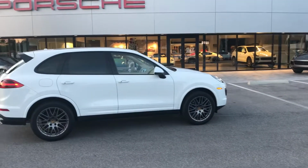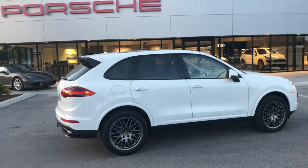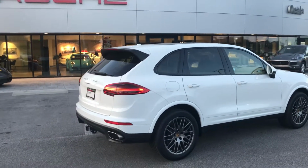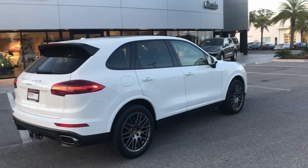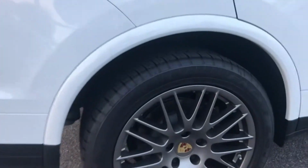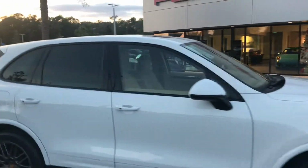With this being a Platinum Edition, you do get these upgraded wheels. They're 20-inch. The Platinum Edition does have the trim here around the wheel well, matching the paint. On a standard Cayenne, this section here would be a matte black, and having it match the rest of the car actually really changes the overall look.